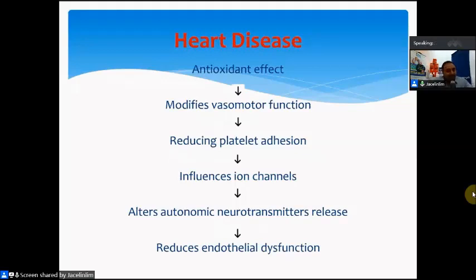For heart disease, there are many different ways that it works together, but one of the main ways is that it works on the antioxidant effect. So once it works on the antioxidant effect, the heart starts to function better, and they've even done studies where they've used low-level laser therapies for patients who have MI or heart attack, myocardial infarction, and sometimes up to 50% of the dead heart cells have been regenerated back after using low-level laser therapy.